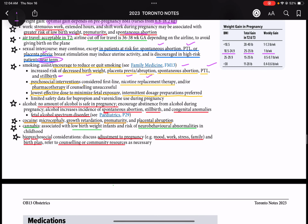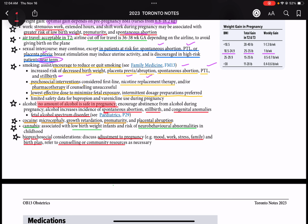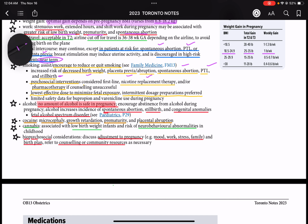Alcohol: no amount of alcohol is safe in pregnancy. Let me highlight it. No amount of alcohol is safe in pregnancy. Encourage abstinence from alcohol during pregnancy. Alcohol increases incidence of spontaneous abortion, stillbirth, congenital anomalies. Smoking also increases spontaneous abortion, preterm labor, stillbirth, but alcohol includes congenital anomalies like fetal alcohol spectrum disorder.